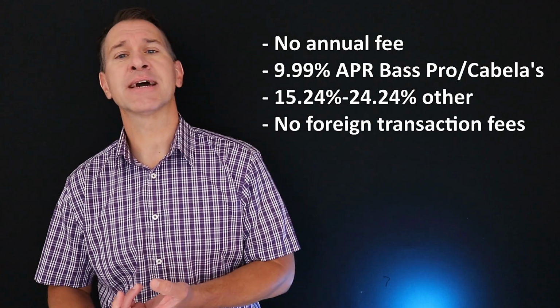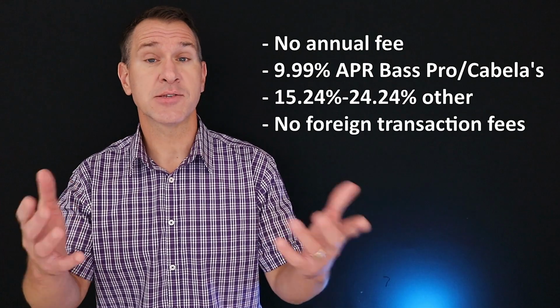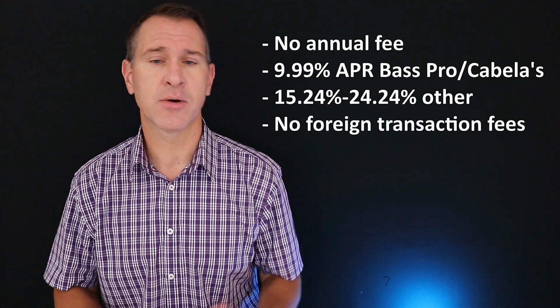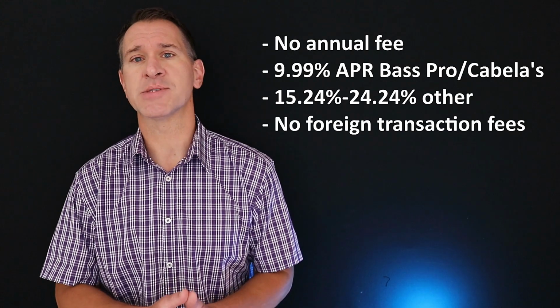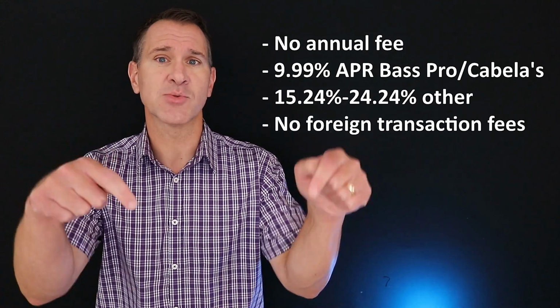Anyway, no foreign transaction fees on this card. Capital One has this across all of their cards, so that is a good thing. If you use it outside of the United States, no extra charge for doing so. Some credit cards will charge you 3% for no particular reason if you use their cards outside of the United States. This one doesn't.